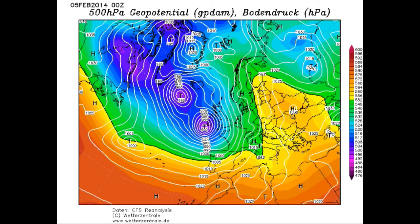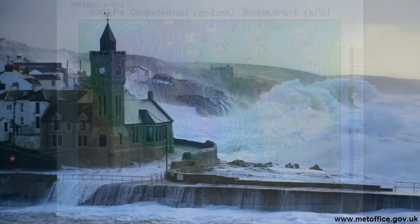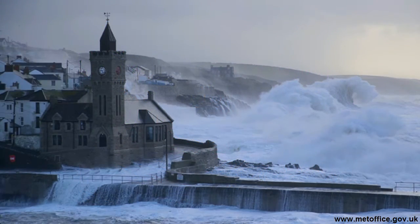And as a result of that we record some massive waves in Cornwall. I'm not exactly sure of the town in Cornwall, but we have white water washing right up the cliffs and into the village. Just a very dramatic photo there. Again, just emphasising how severe this winter was for wet and windy weather.